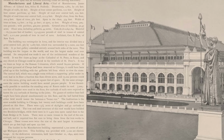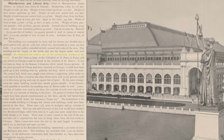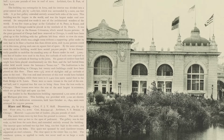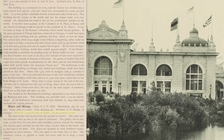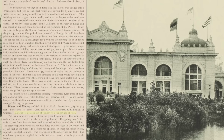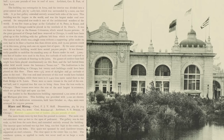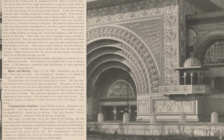Additionally, another mention here, it says its unequaled size made it one of the architectural wonders of the world. The Mines and Mining Building. The material, 2,950,000 feet of lumber, and we have here 580,500 pounds of steel. Here's the transportation exhibits.